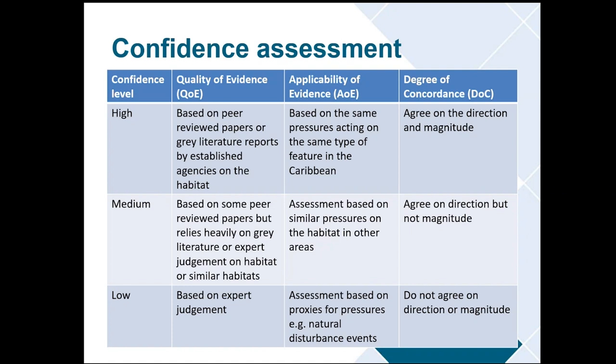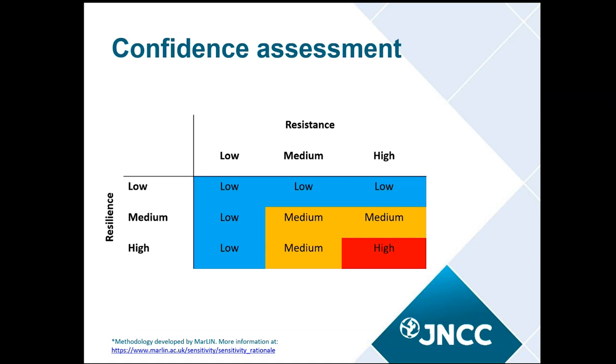And a degree of concordance is just, do all your evidence sources agree with each other about the direction and the magnitude of the effect the pressure has on the environment? And similarly to sensitivity, we combine our resistance and resilience scores for each pressure to give our confidence assessment.